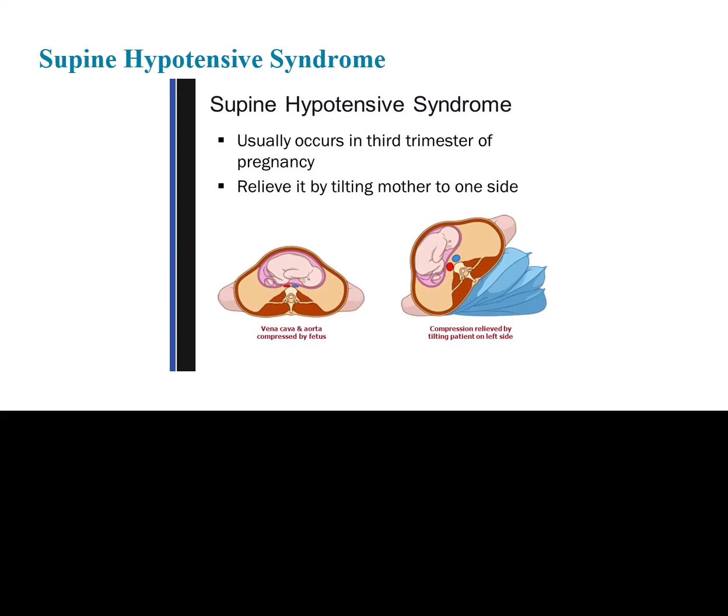Tom, decreased preload. And what all does that mean, Tom, as far as decreased preload? Well, since the vena cava is bringing blood back up to the heart, it's not going to be able to do that as effectively. So the heart's not going to be able to fill and contract with as much blood, and it's going to lower the blood pressure.